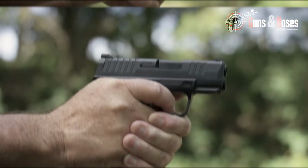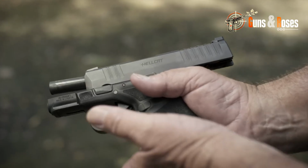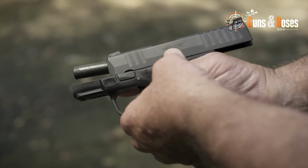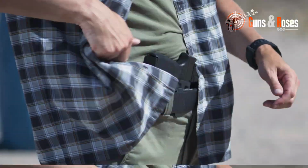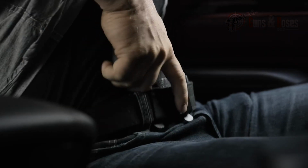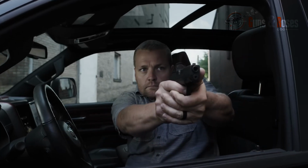If your goal is to have an everyday carry gun that disappears under a t-shirt, you may find the Hellcat Pro a little too bulky for comfort. It's not a gun that you're just going to slip into a pair of shorts, and when it's carried, it may feel like you're lugging around extra bulk for no reason.